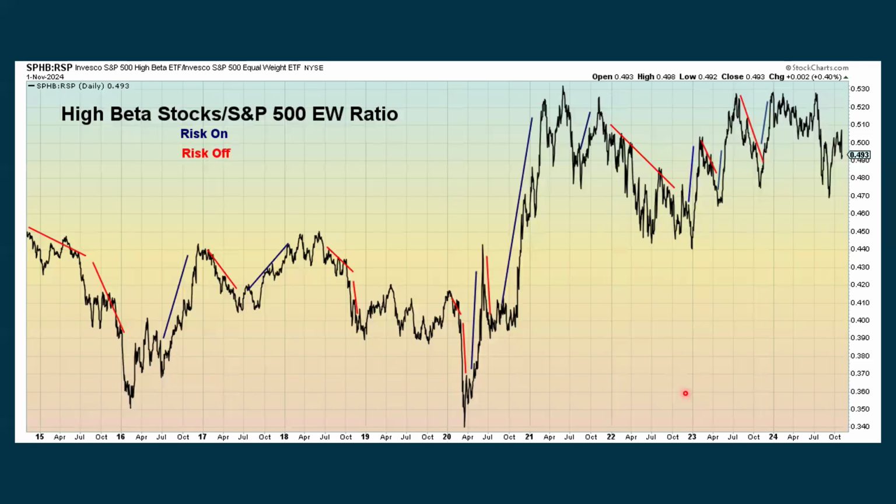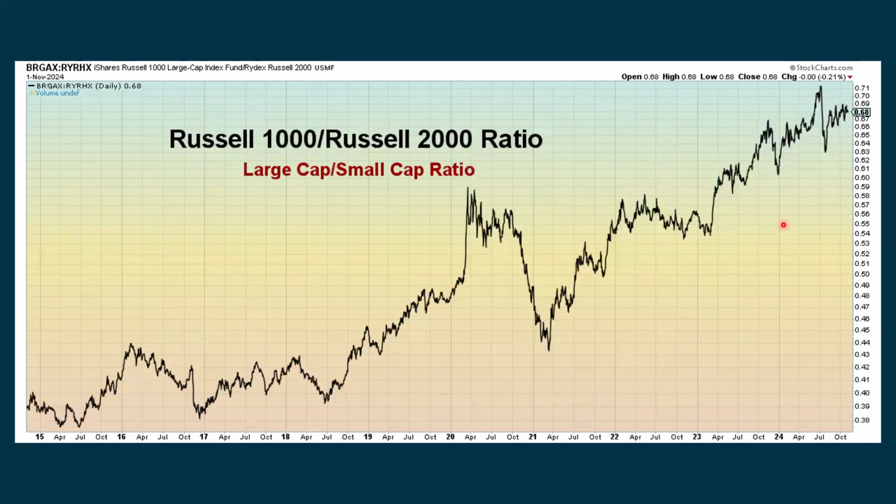And then I often show this. This is a ratio between risk on, where folks are buying more aggressive stocks, versus risk off, where they're getting into more conservative stocks. But we're not really seeing any real movement here. It's been pretty choppy over the last few months. So I've dropped this chart from the daily video. If we really start to move in one direction or the other, then I'll start to show this chart again.